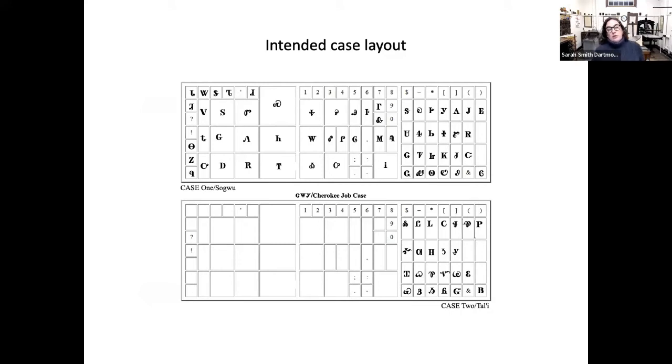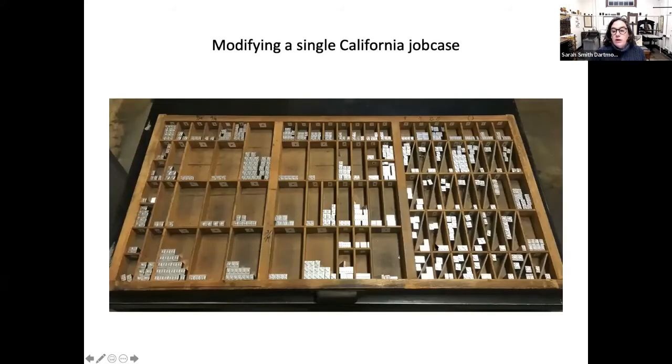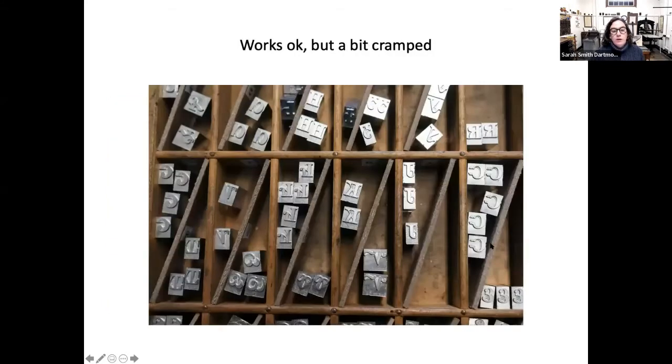Some of the things that were tricky for me here: this is what the type case was meant to be laid out like, or I think, I don't know if this is what Frank and Ed came up with, or if this is something historical. I need to ask them that, but this takes up a lot of real estate in a shop like this. So I changed it so that I could have these little dividers and put it all in one case. That works fairly well, but it gets kind of cramped.